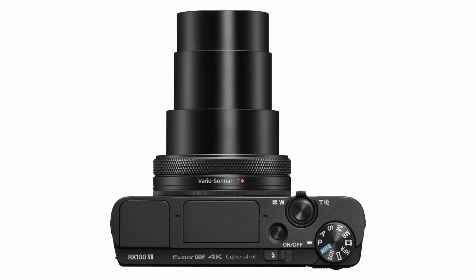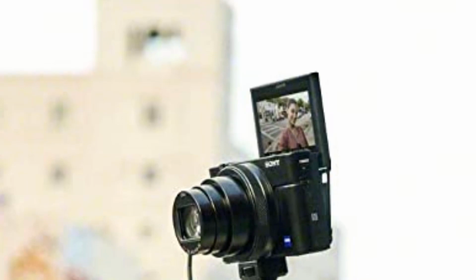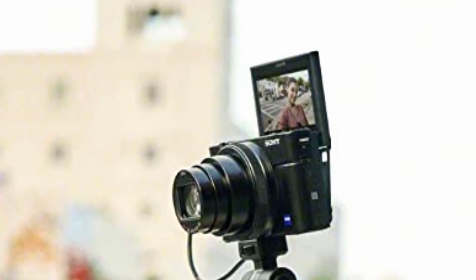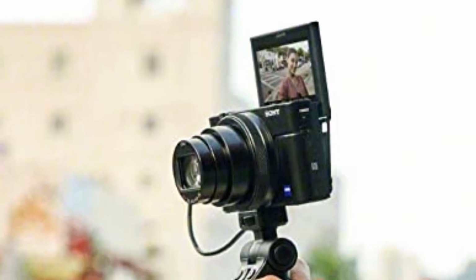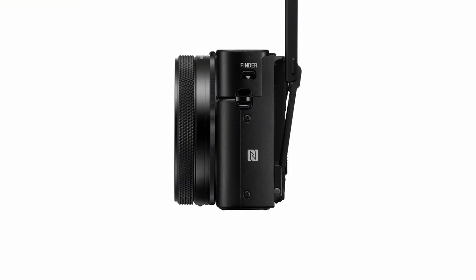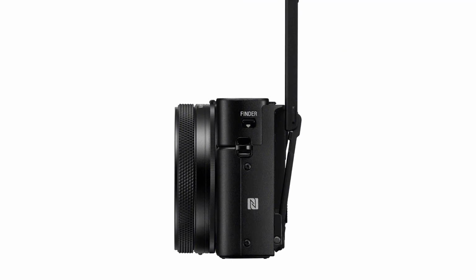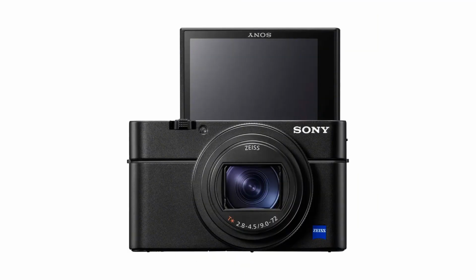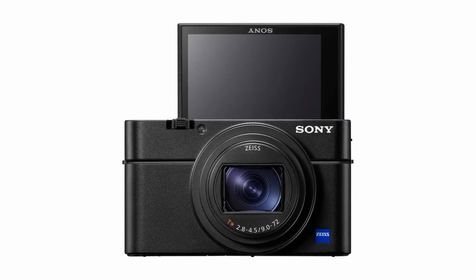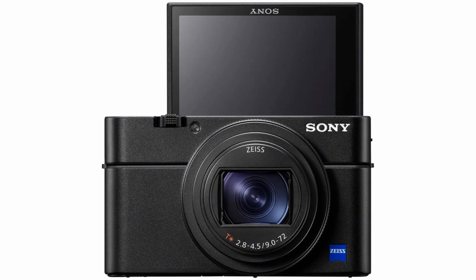Pros. Compact size and lightweight design make it easy to carry and use. High-quality 1.0 type stacked CMOS sensor provides excellent image quality. Features a large 24 to 200 mm zoom lens for capturing distant subjects. Features a variety of advanced shooting modes and functions. Built-in Wi-Fi and Bluetooth connectivity make it easy to share images and videos.